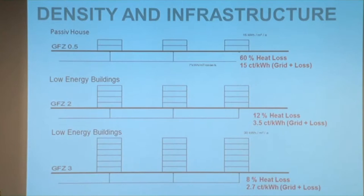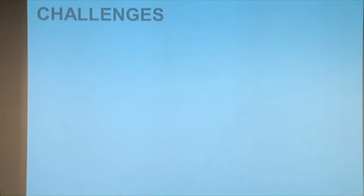For example, here with an FAR 3, you have 8% heat loss, and the investment for your grid and the loss is at 2.7 cents per kilowatt hour, which still leaves you 9.3 cents per kilowatt hour to provide heating. So what are the challenges? Challenges of high density is the urban quality.